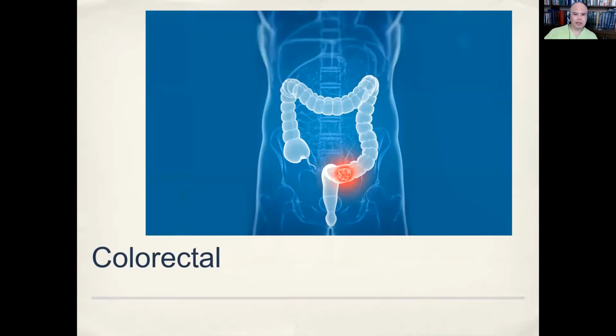For colorectal, we know the importance of colonoscopy, sigmoidoscopy, anoscopy. So you should know the different indications for requesting these procedures.